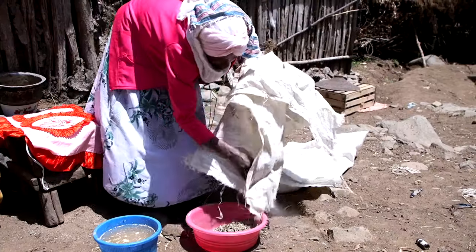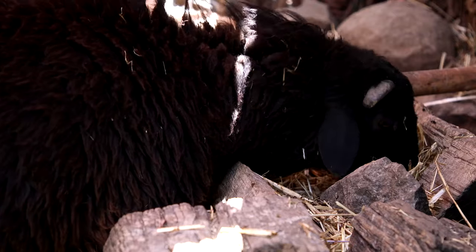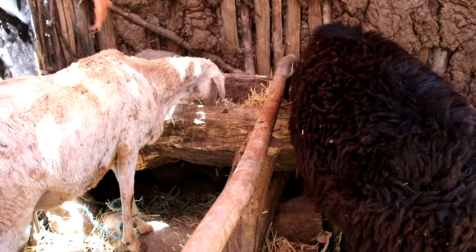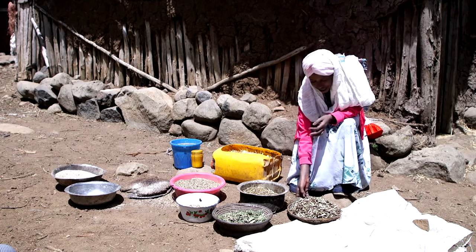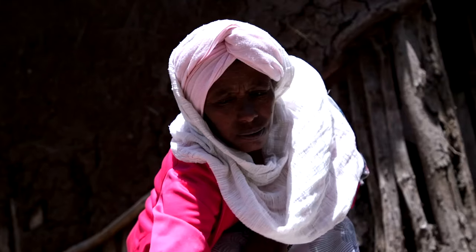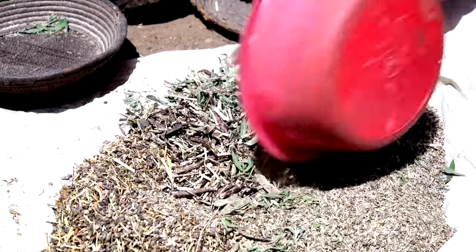Tenagne Getane fattens sheep and sells them during religious festivals to make some money. But concentrated feed that is rich in nutrients that will help her sheep grow faster is costly. So she makes her own concentrate feed using locally available resources at her farm. So, how can we make a concentrate feed ourselves at minimum cost?